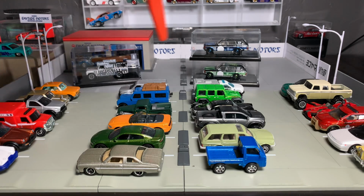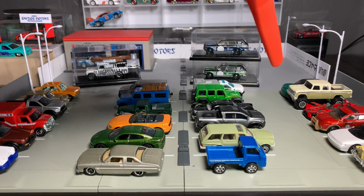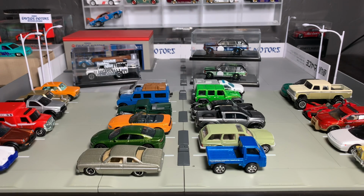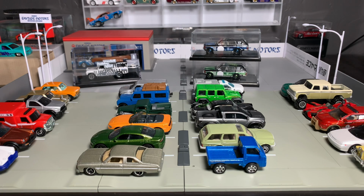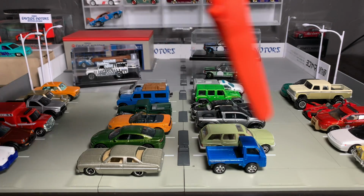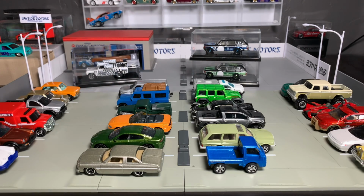I have all of the 2019 licensed new models from Matchbox, and we are going to vote on not only what you think is the best of these new models, but also what is the most disappointing. We did that with Hot Wheels. Now it's time to vote on Matchbox. We're going to walk through these today. We're not done with Matchbox either, because this showcase is just for the basic licensed new models.